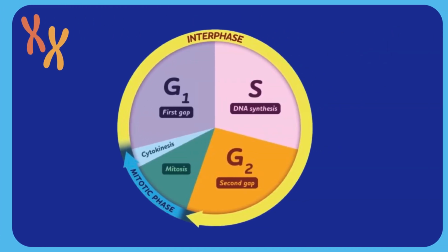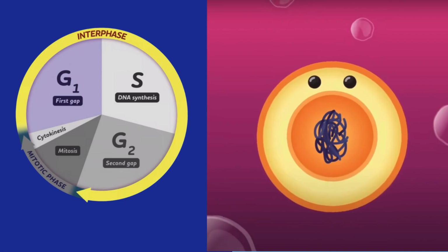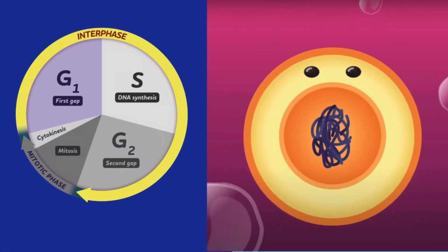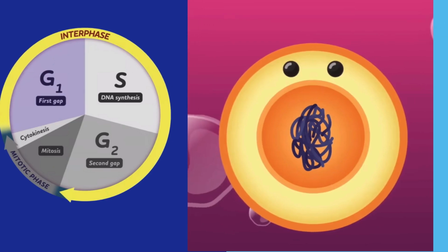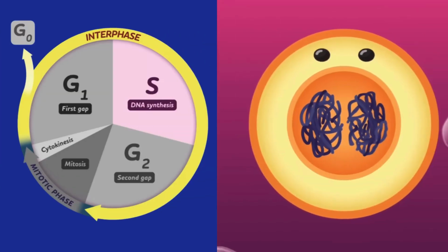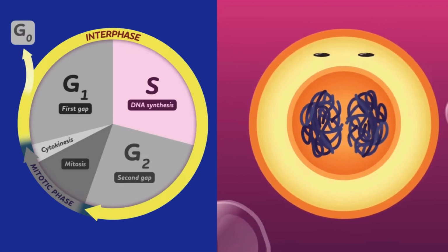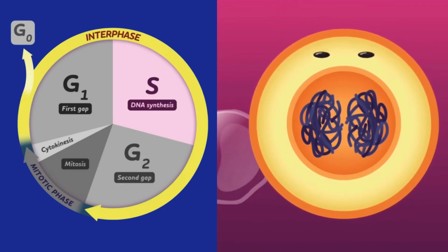Interphase is when the cell grows, copies DNA, and gets ready for division. It has 3 phases. During G1 phase, the cell grows and performs its normal functions, like making proteins and energy. This is like a student collecting notes and reviewing the material before a test. And there's S phase. The cell duplicates its DNA, making an exact copy of all its genetic material.